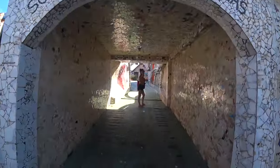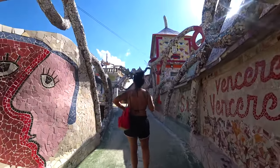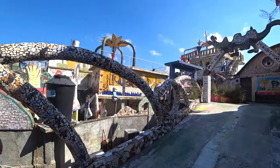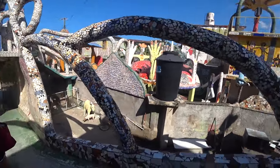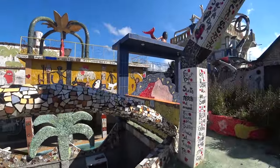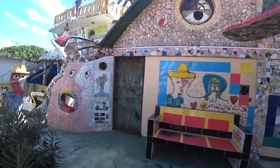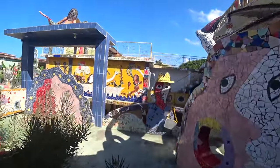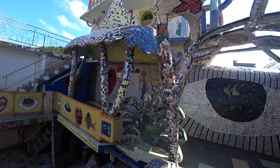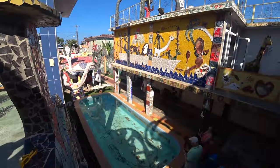Okay, we're now entering Fusterlandia. This has been here 28 years. The artist actually lives here. He's 70 years old. I don't know where he is. He's probably having a sleep, probably having a beer maybe. It's really, really cool. Like I say, very Gaudi-esque. Oh, you got a place to eat here as well. Lots of tourists, as you can see.